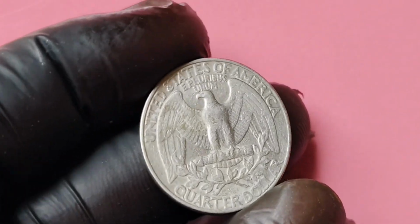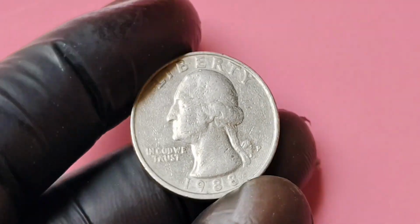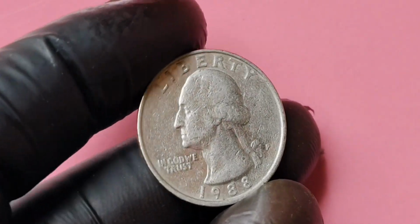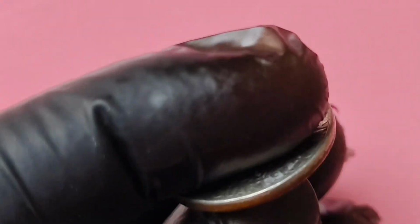In 1988, the Philadelphia Mint produced billions of quarters. However, there was a significant error that occurred during the minting process, which led to a few unique specimens. These errors are what make certain 1988 P quarters extraordinarily valuable.